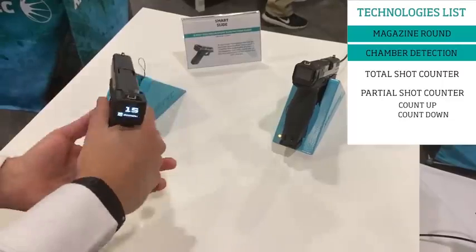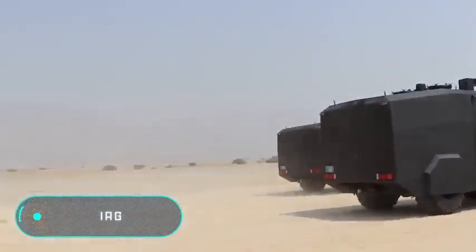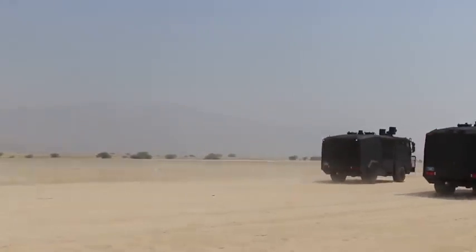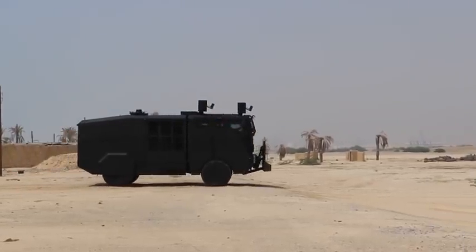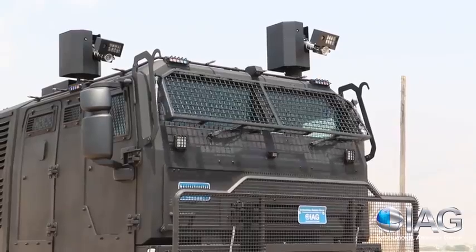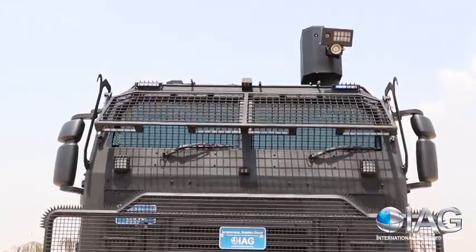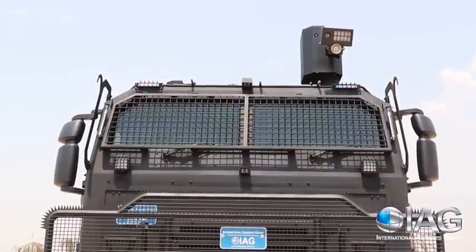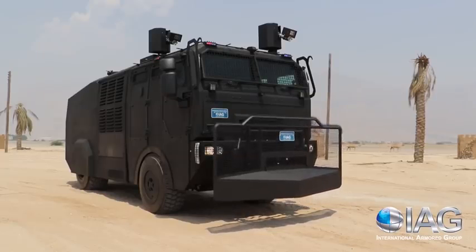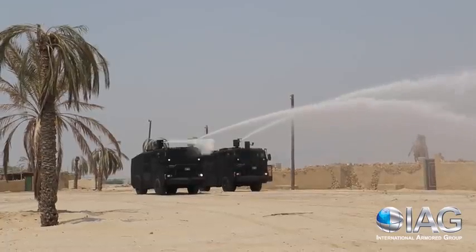IAG. There are several uses for a water cannon. Most often, however, they're used by the police to disperse demonstrations and protect the city from riots. The principle of operation is as simple and clear as possible. Water is ejected in a powerful jet at high pressure. It creates enough discomfort for people to disperse, but doesn't cause serious harm and has no lethal effect.